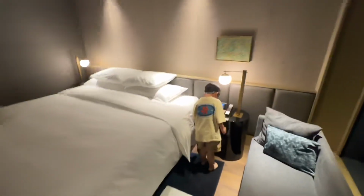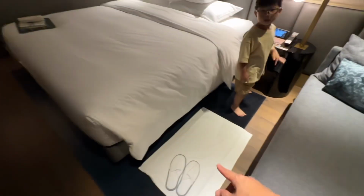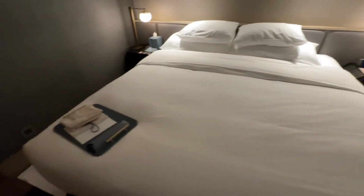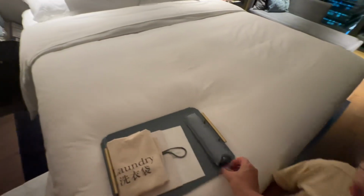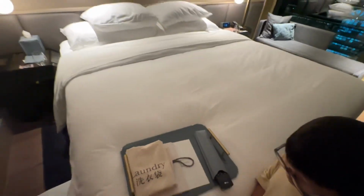And let's take a look at the main bedroom. The main bedroom has a small lounge chair right here, and the turn-down service has been provided. They put the slippers and the carpet on it, with the laundry bags here, and also the remote in a leather sleeve. Quite premium.